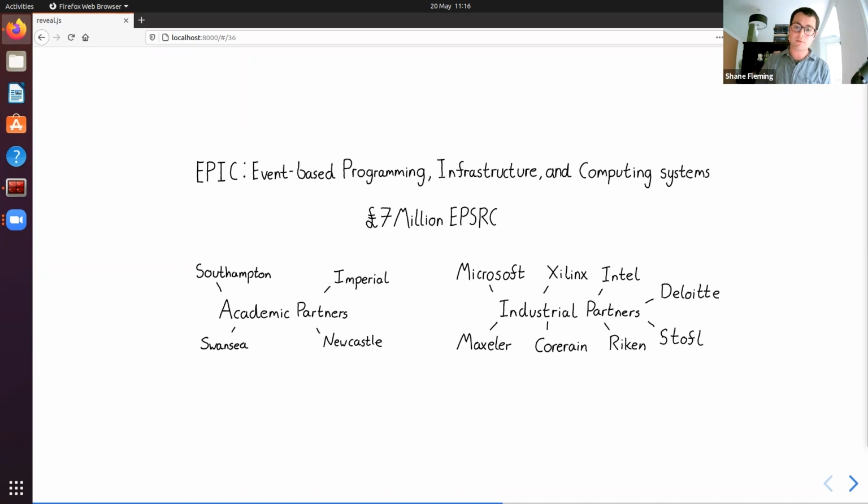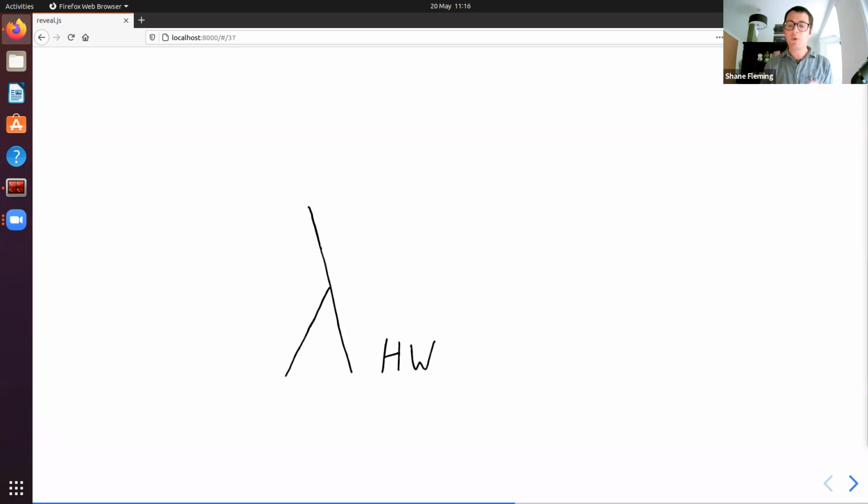It's a 7 million program grant from EPSRC, and the academic partners are Southampton, Imperial, Newcastle, and Swansea. We're starting to get a lot of industry support for doing it. We've got a lot of support from Microsoft, who have these FPGA-type systems in their cloud, but also from vendors such as Xilinx and Intel, who are making these devices. Also, Tashi has put me in touch with some people at IBM, and he's been fantastic at getting support from IBM there.